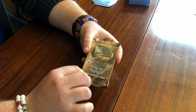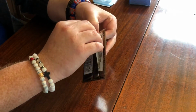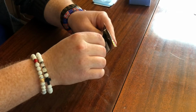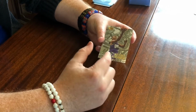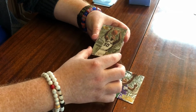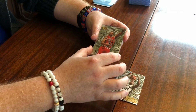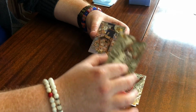All right, here's the first pack. We've got 8 cards in each of these packs. All right, starting off with one of the subsets. This is Nuts and Bolts, Big Dog. Another Nuts and Bolts with David Robinson. Another Nuts and Bolts with Scottie Pippen, nice. And there we go with another Shaq.